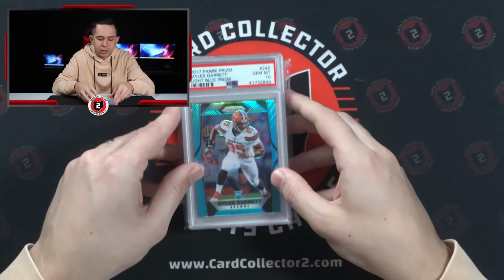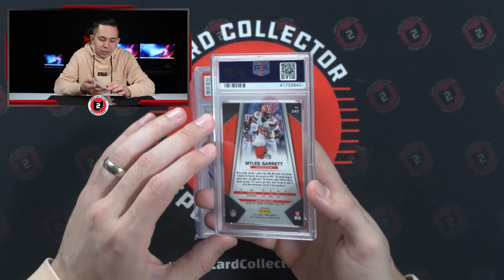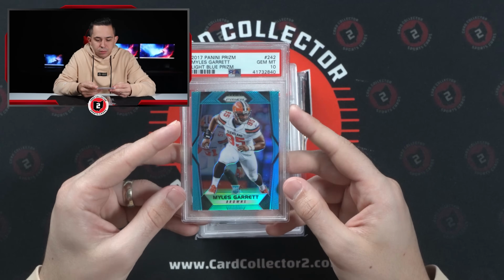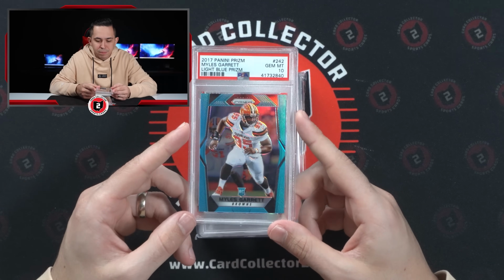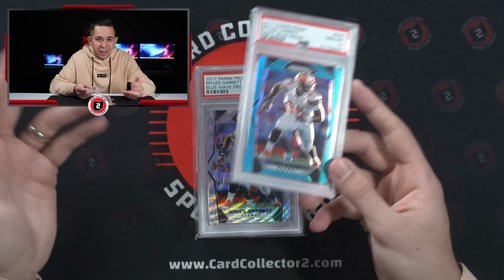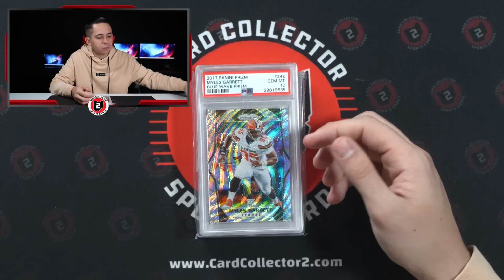A couple more here. We've got a Prism 2017 light blue PSA 10 numbered 81 of 99. Again, I don't have a ton of graded stuff, but with the lack of autos, I felt some of the better numbered, cooler, uniquer stuff of Myles in PSA 10 or 9.5 Beckett grades was worth having. So I think these are all graded by PSA or BGS.